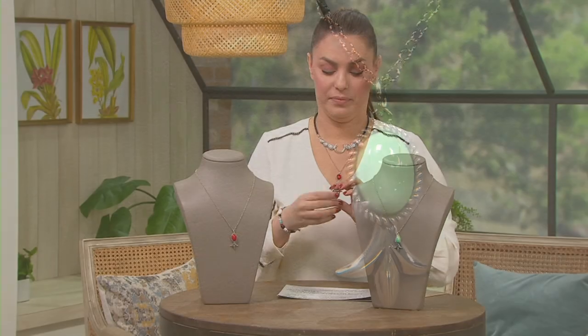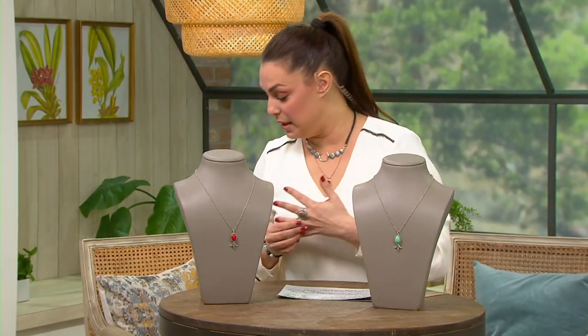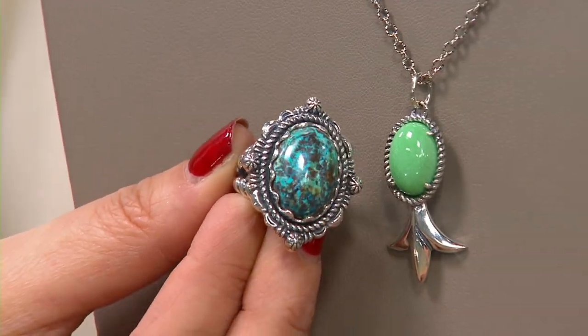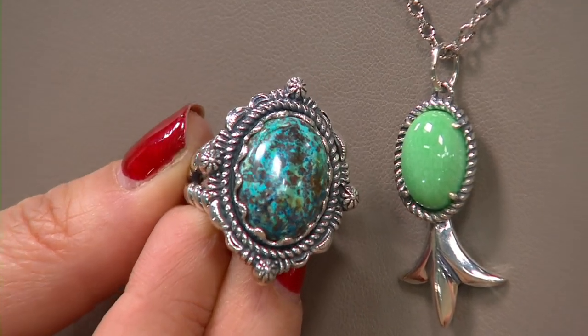You know what I would love? I'd love to see the chrysocolla ring with the variscite. Yes, you still have that hand. I do. And that's going to pull some green out of the chrysocolla. Oh, yes, I love that color family. Look at that, the blues and the greens and the coolness of that combination.